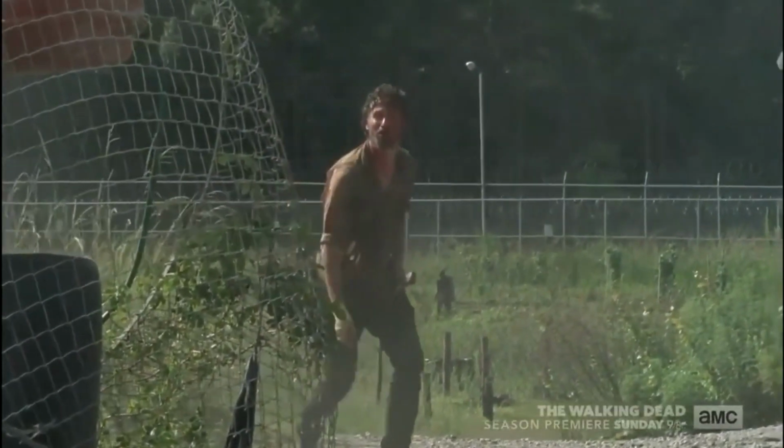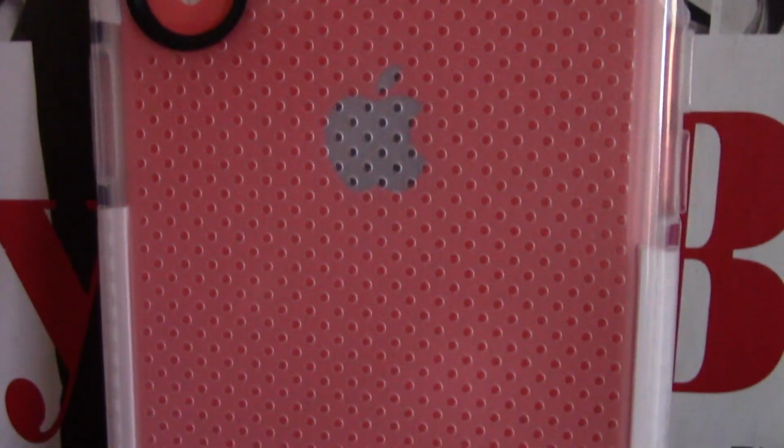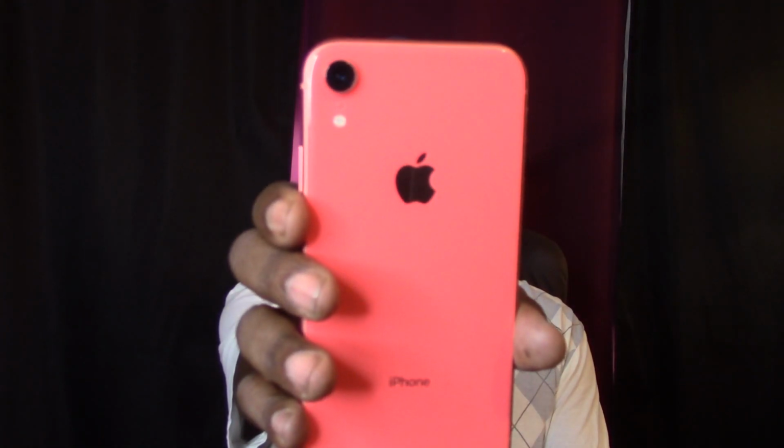Another drawback I noticed with this phone, and it's not really necessarily a drawback, it's a matter of opinion. You know, I got the coral edition. A lot of people are saying, oh, when the light hits it a certain way, you can see the oranges and the flashes of pink. This phone is straight up pink. I don't care what angle I look at it. I'm gonna take the case off. I don't care what angle I look at this phone. This is a pink phone.